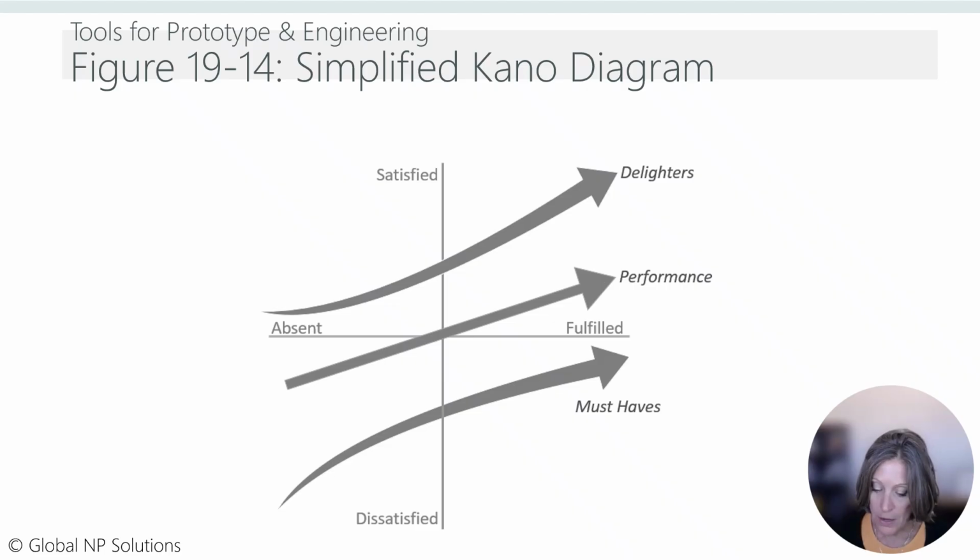Product features are categorized in a Kano diagram on two factors. The first is whether the feature or function is a satisfier that adds value for the customer. If such a feature is absent, would it cause dissatisfaction for the consumer? The second factor for categorization is the focus on the trade-off decision. Is the feature absent or completely fulfilled?